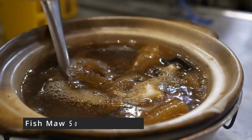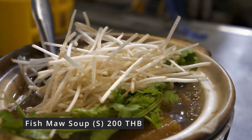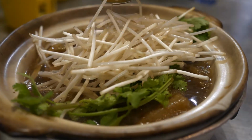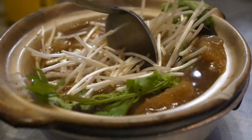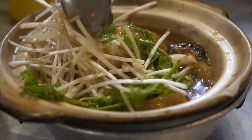This is a small fish maw soup. It is served in a hot pot, so you have to be careful not to hurt yourself. They will give us the fresh bean sprout. What we have to do is to put it in a bowl and then mix it.